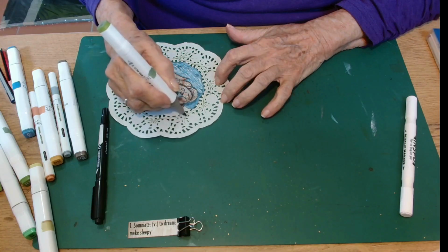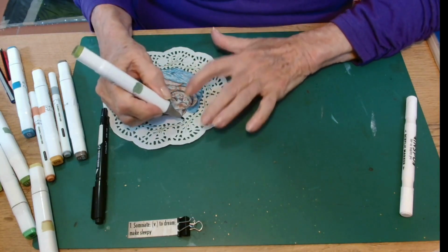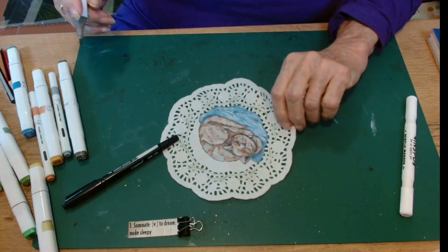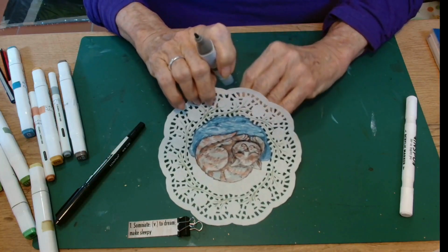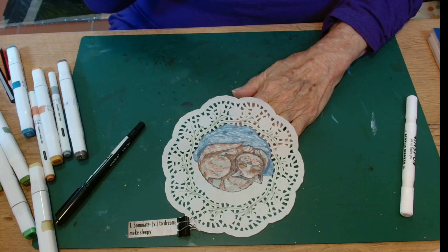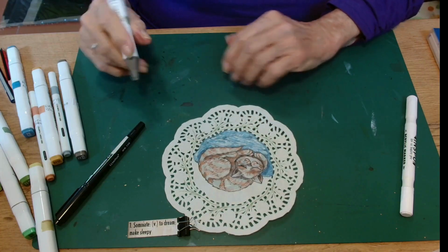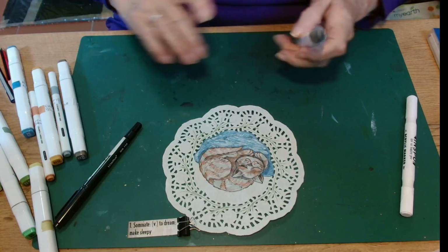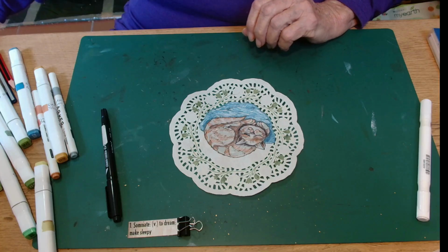There we go. I'm all the way around. See, that is going to look quite nice. It's not going to be in your face, but it is going to pull this whole thing together. So I'll be back.